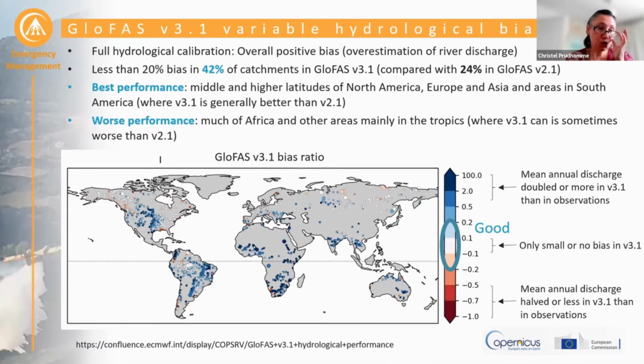We wanted to also share with you information about biases, for example. So here, on this slide, if we've got little bias, it will be in light colors, and the darker the color, the higher the bias. You can see that GloFAS 3.1 does have a positive bias. What I want to remind you is that when we use the threshold based on GloFAS simulation, that will compensate for the bias. But if you use your own threshold based on observation, you need to be aware of that bias.